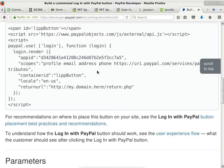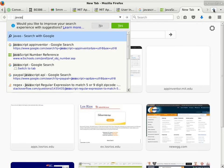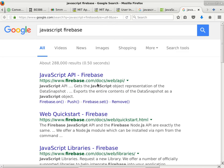Any other questions? Do you guys remember Firebase? Okay, so let's look it up. Let's look up JavaScript, Firebase, and see if there's any type of interface. Firebase.com, remember this is a part of Google already.